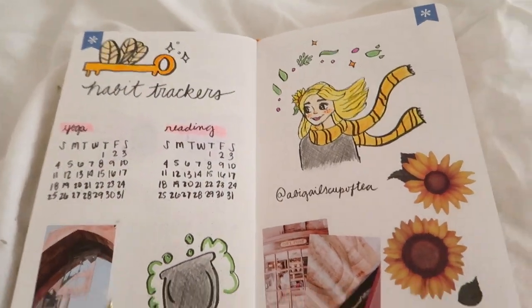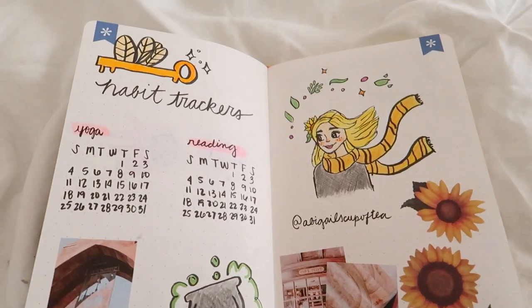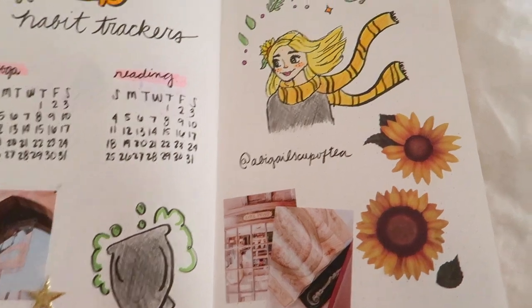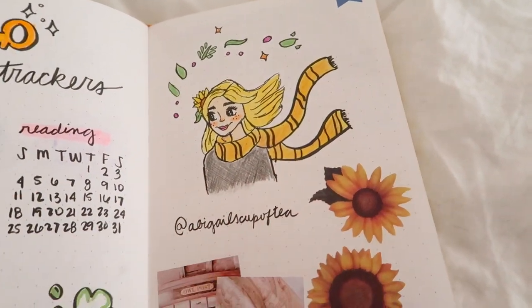And then on this page, I think this is my favorite page. So I definitely did a lot of doodles. So I did the flying key, a little cauldron with a little potion, and then I did this little drawing of myself wearing my Hufflepuff scarf.